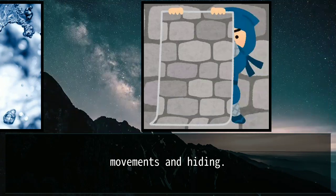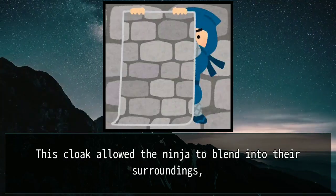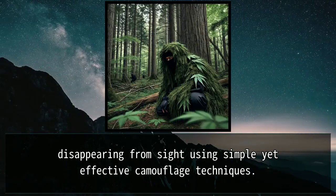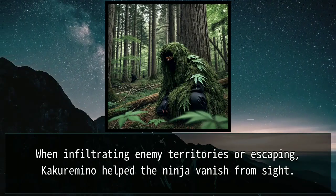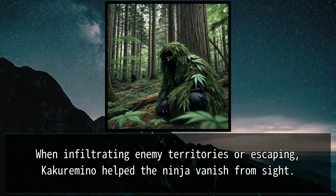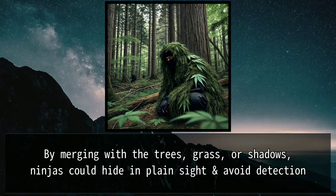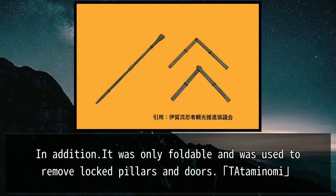The kakuramino was a vital tool for ninja stealth missions. This cloak allowed the ninja to blend into their surroundings, disappearing from sight using simple yet effective camouflage techniques. When infiltrating enemy territories or escaping, the kakuramino helped the ninja vanish from sight. By merging with the trees, grass, or shadows, ninjas could hide in plain sight and avoid detection. In addition, it was foldable and was used to remove locked pillars and doors.